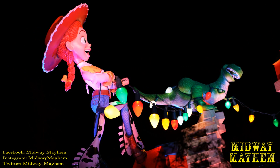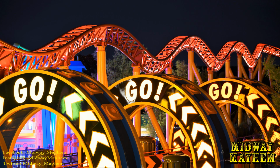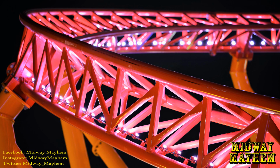Well, guys, that is going to do it for another video here from Disney's Hollywood Studios, and it was a special one because Toy Story Land officially opened. I do want to say thank you to Disney for inviting us out, as we had a chance to really see it grow over the last couple months, and Lauren was able to go to all those media events. Lauren, what are your final thoughts on the entire area?